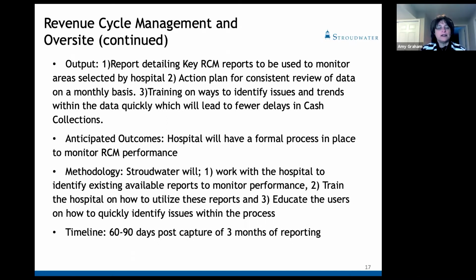This project, we think, would occur 60 to 90 days post capture of 3 months worth of revenue, 3 months worth of reporting. So it could be that they accepted this project in January. If they can get information from October, November, December, we can work on the project then. If they don't have that information available on January 1, then we would capture the information for 3 months, and then 60 to 90 days after that, the project would be completed.